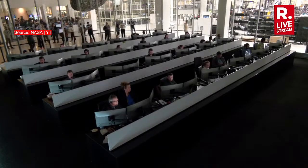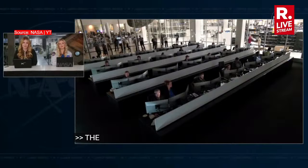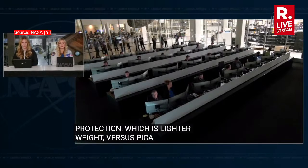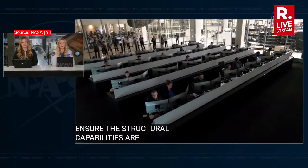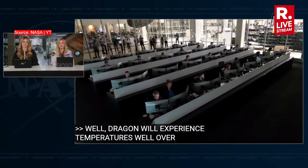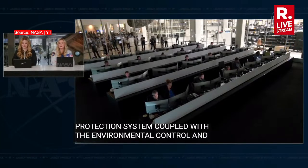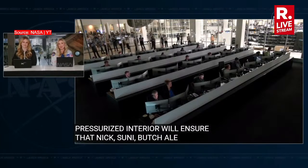The remainder of Dragon is composed primarily of a SpaceX proprietary ablative material. It's another class of thermal protection which is lighter weight versus PICA and protects the underlying composite structure during reentry to ensure the structural capabilities are maintained. While Dragon will experience temperatures well over 3,000 degrees during peak reentry conditions, the characteristics of the thermal protection system, coupled with the environmental control and life support system in the pressurized interior, will ensure that Nick, Sunny, Butch, and Alexander stay cool and comfortable during all phases of reentry through splashdown.